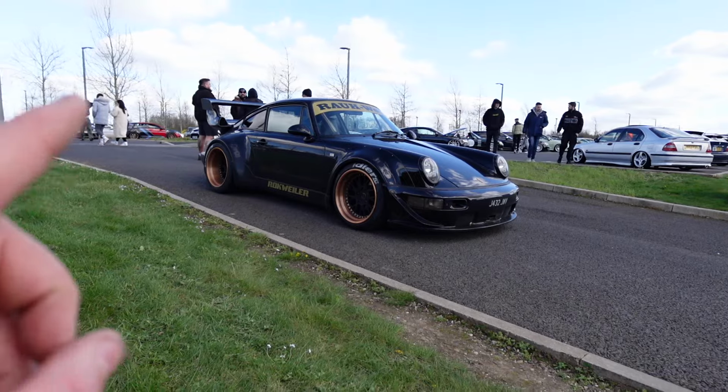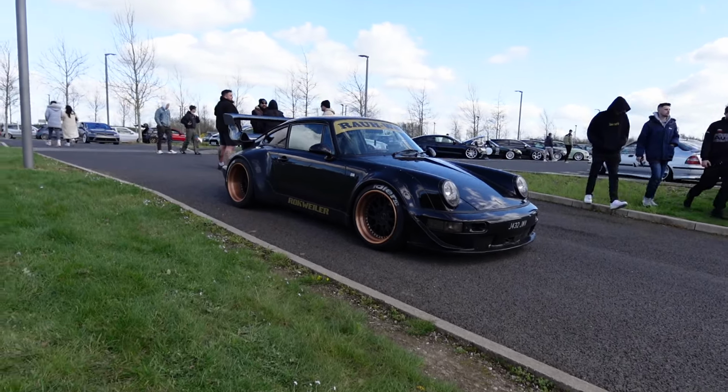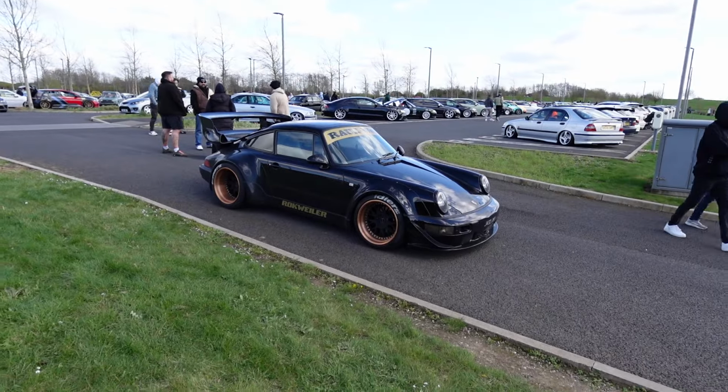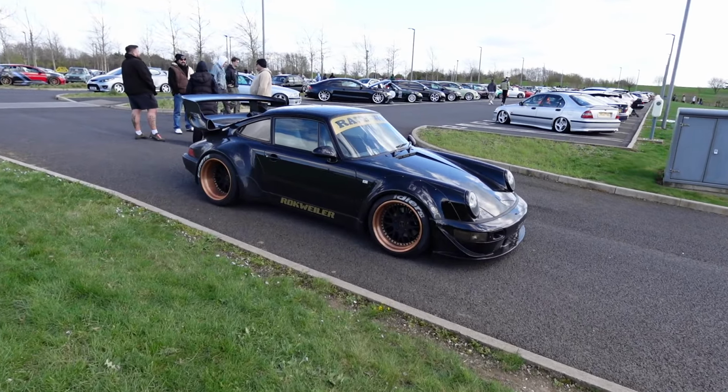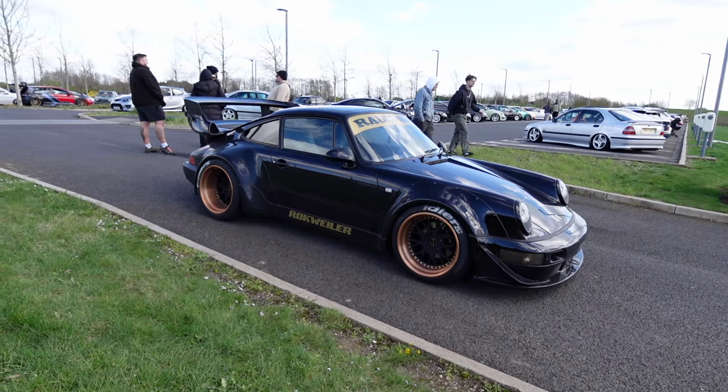If I won the lottery, I'd get the guy from RWB. I'd buy a 993 and he comes over and he builds the car in front of you and you can pick exactly what you want. I think that'd be part of the experience, to watch him build your own car. But that's kind of what people pay for. But yeah, it was really cool.